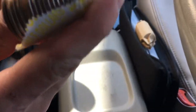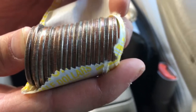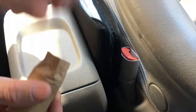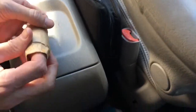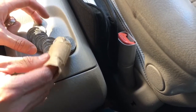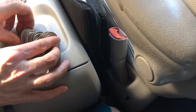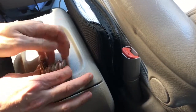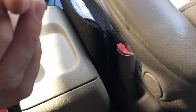Well, doesn't look like anything, as far as the bank wrap rolls go. So got this one. Dump this out and see what we got. And it looks like nothing. Looks like nothing.